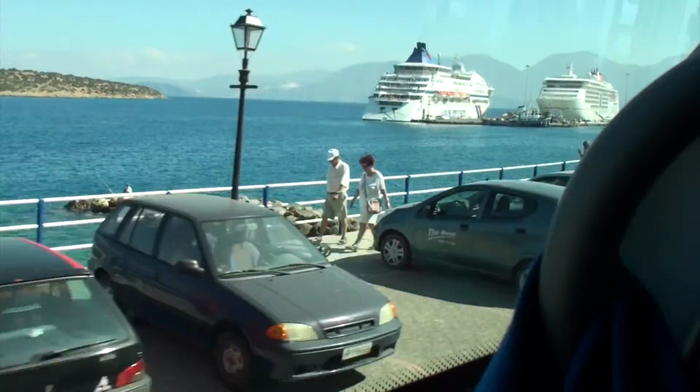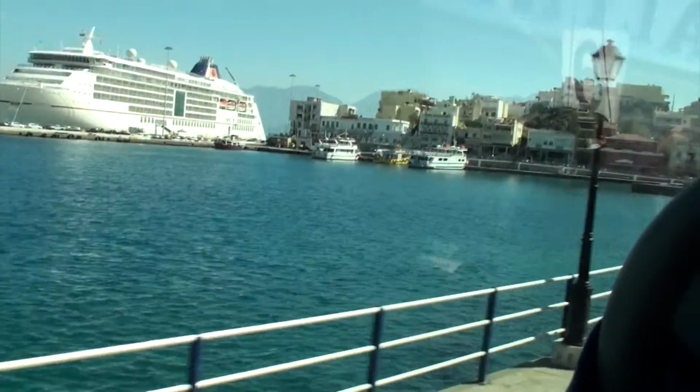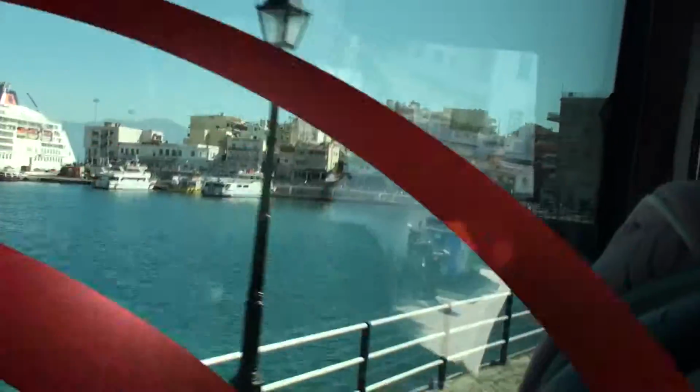For you, it's very easy to take a taxi or a bus and go up to Elunda and to see Spinalonga from outside, if not from inside. There are small boats which sail from Plaka. It's only 10 minutes sailing from Elunda, 20 minutes sailing, and all these boats that you can see here are boats which are sailing to Spinalonga. It takes 1 hour from here. I think at 2 o'clock there is one which sails to Spinalonga, and returns back by 4 o'clock.